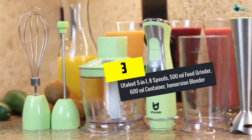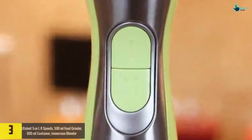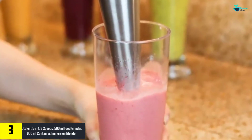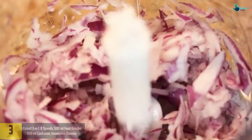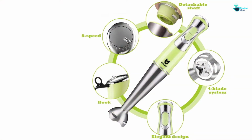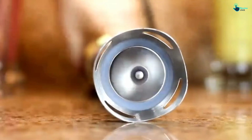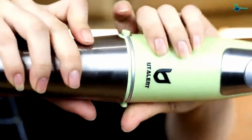At number 3, we have the Utalent 5-in-1, 8 speeds, 500 ml food grinder, 600 ml container, immersion blender. Utalent 5-in-1 immersion blender has the 250-watt powerful motor. Turbo speed mixing makes ready juices, shakes, and sauces in a few seconds. It contains FDA and ETL approved material. The hard stainless steel 4 blades blend the whole mixture in a smoother and uniform way. An efficient way to save your time, money, and energy.